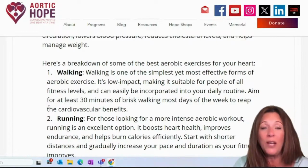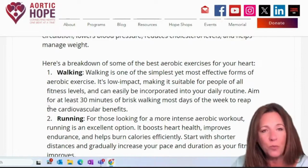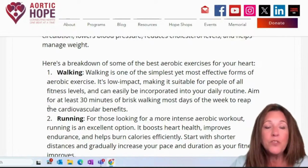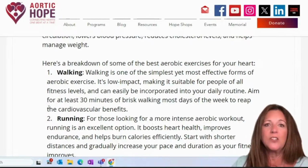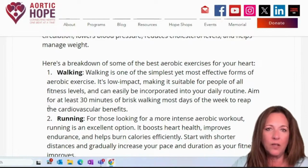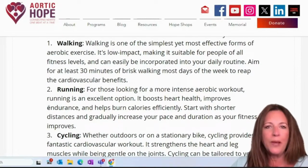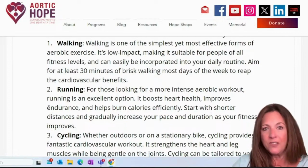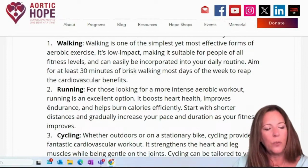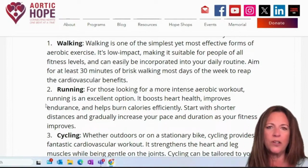But running has some really great benefits, especially if you're looking for a more intense aerobic workout. It's an excellent option. It boosts your heart health, improves your endurance, and it helps burn calories more efficiently. So if you start with shorter distances and gradually increase your pace and duration as your fitness improves, you're going to see the benefits of running. And that's really anybody who's trying to prepare to run a 5K, 10K, whatever. Everything is incremental. It's through intervals. You might walk for a certain duration, and then you pick up the pace and you might run, and then you might go back to walking. So interval training with running is a good way to get started.